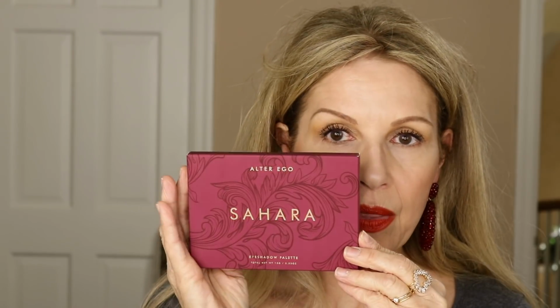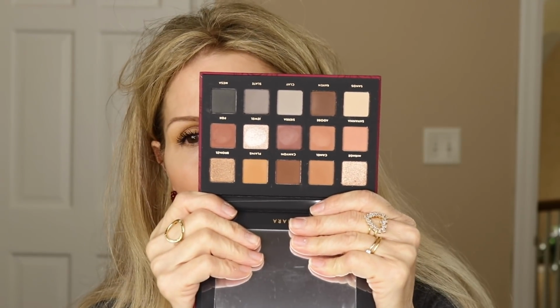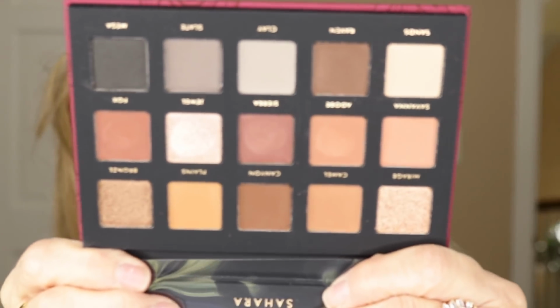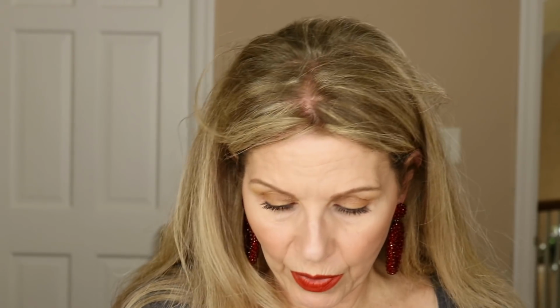This company did send me this. This is from Alter Ego, and this is the Sahara. Their palettes usually are knockoffs of another. She did tell me who this was, but I think it's Natasha Denona. Anyway, I just thought it had some really beautiful colors in it. I do like these shadows, so I will wear them and let you know. I have reviewed their palettes in the past, and they are nice. Very nice and very, very affordable.